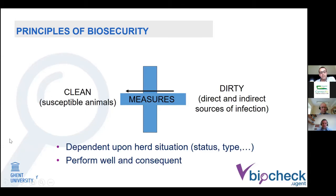Secondly, what is important when thinking about biosecurity measures is that taking a measure is not a one-time event. It's really something you have to repeat over and over again. Therefore, biosecurity is an attitude. It's not something you do once, make some changes on your farm, and then say it's over and done with and my biosecurity is now perfectly in order. No, it's something you have to do every day, over and over. So really, biosecurity is an attitude, and that's an important insight.